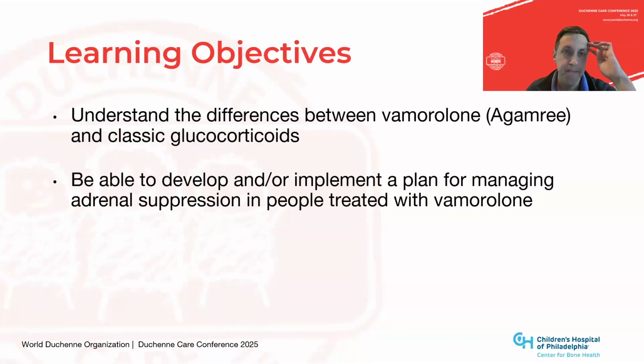So just really two objectives for today. I want everyone to be able to understand the differences between vamorolone, with the brand name Agamree, and classic glucocorticoids, and then be able to develop or implement a plan for the management of adrenal suppression in people treated with vamorolone.